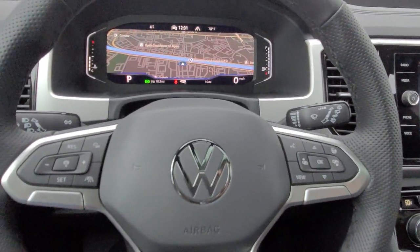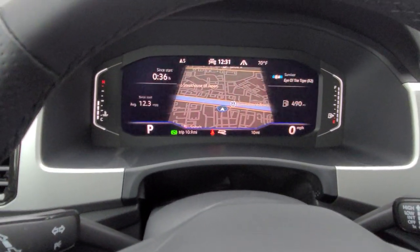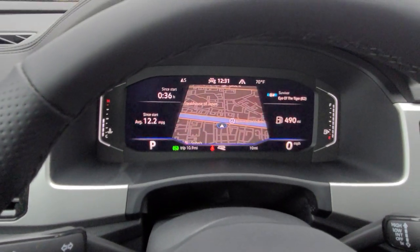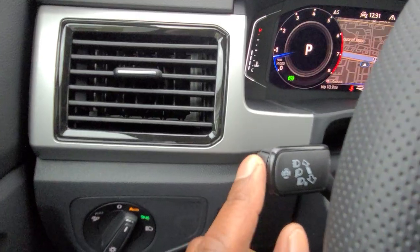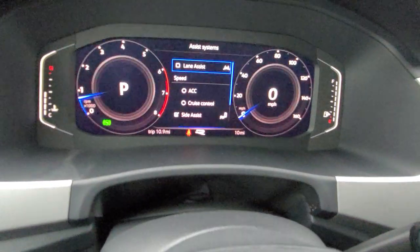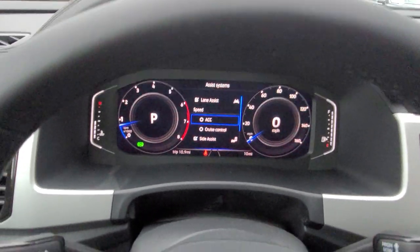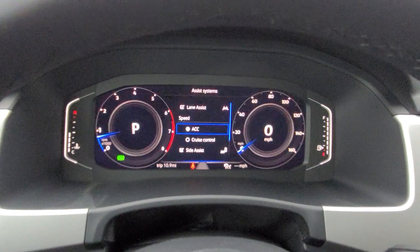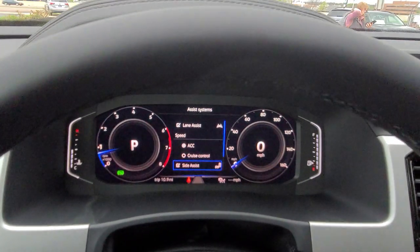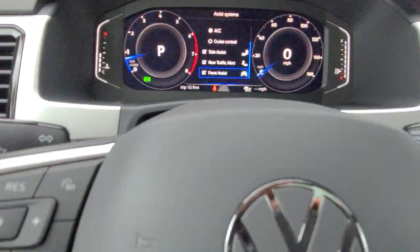You do have three main screen setups here. So you've got the wide screen, then you also have the crop screen, and then you have the dial screen. On the tip of the stalk here, you have the button for your travel assist where you can turn it on right there, and then you can arrow down, and also you can turn on adaptive cruise control or regular cruise control. You can do one or the other. You also have side assist and rear traffic alert and front assist as well.